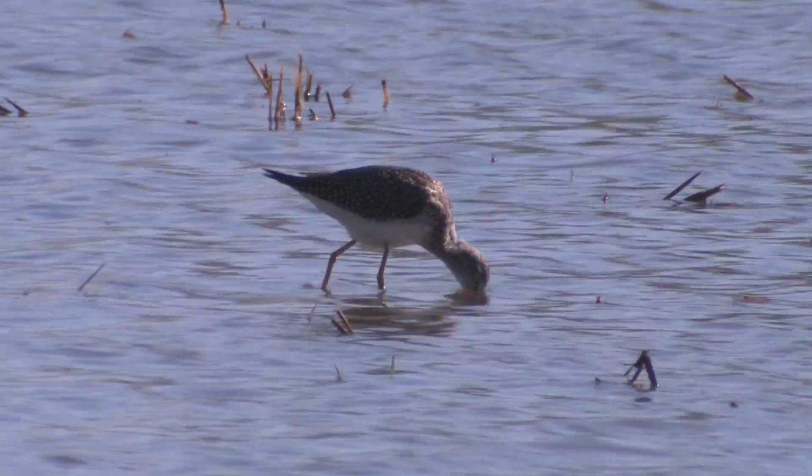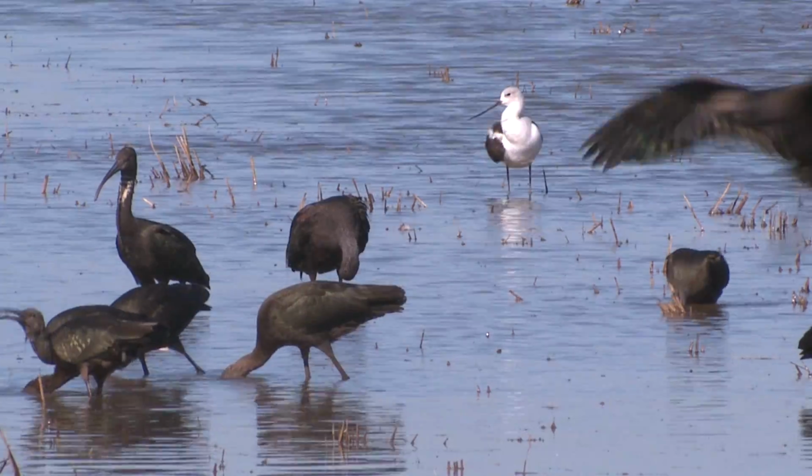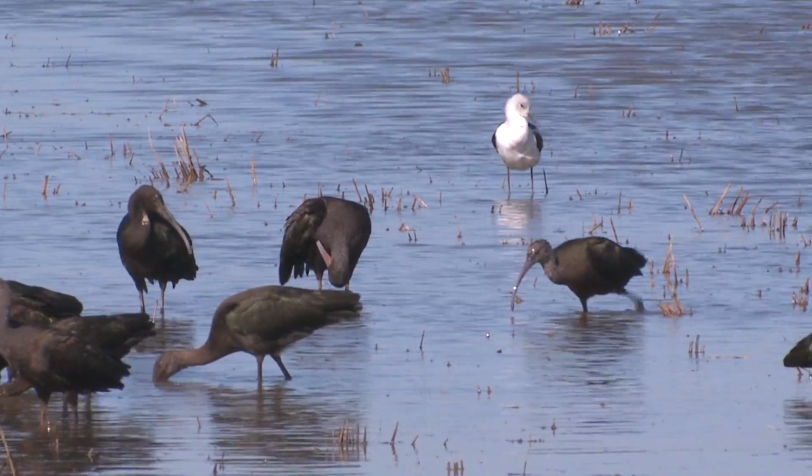Waterbirds need water to give them access to a lot of their food resources. Shorebirds in particular eat a lot of the aquatic invertebrates that grow in the water. And so by knowing where the water is, we can really maximize the value of the restoration and conservation we do for waterbirds in the Central Valley.